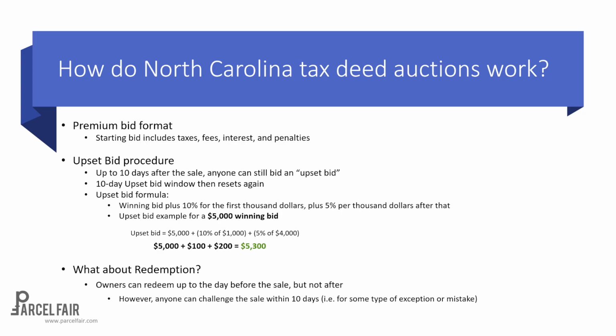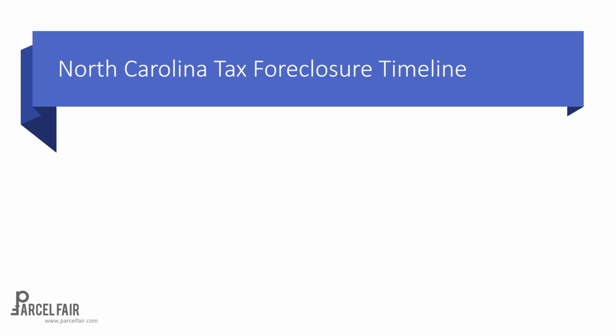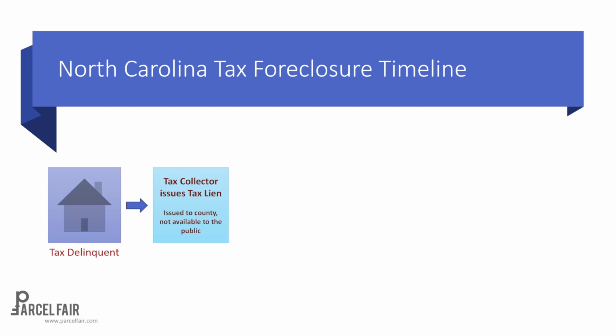So we've walked through the format, the process, and the procedures for upset and redemption. Now let's lay it out in a timeline and talk about what the tax foreclosure timeline looks like. When a property becomes tax delinquent, a tax collector is going to issue a tax lien. Now don't get confused. The public cannot buy these tax liens. That tax lien is issued to the county by the state. So behind the scenes, a lot of states use tax liens even though you can't go buy them.